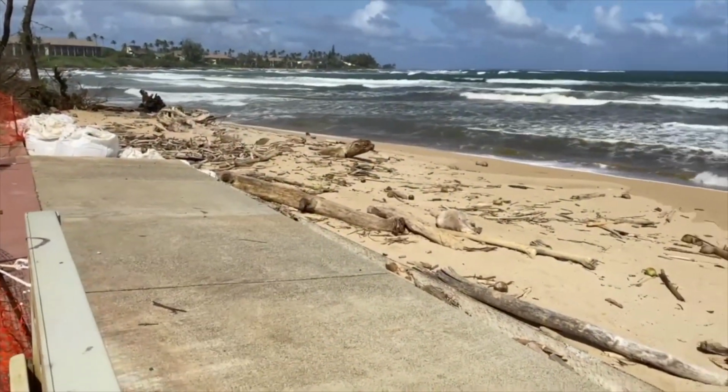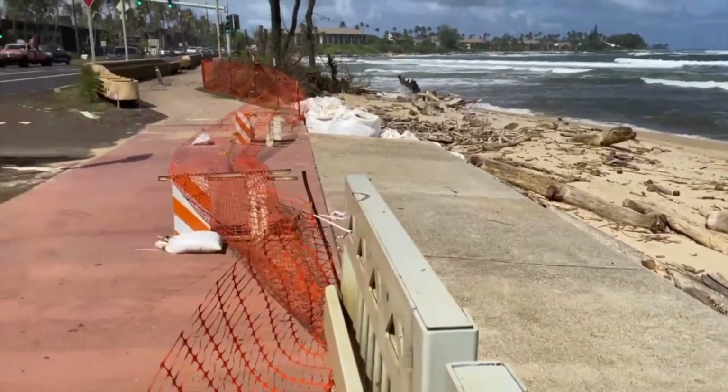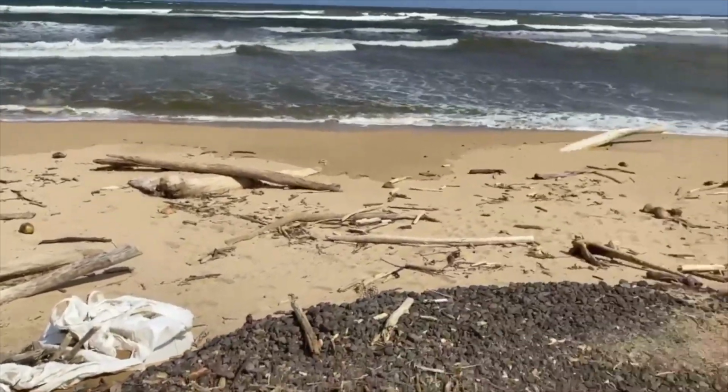This again is right here at the Wailua Beach parking lot. This road right there, it's totally gone. It is just history now. All gone. No more parking lot.